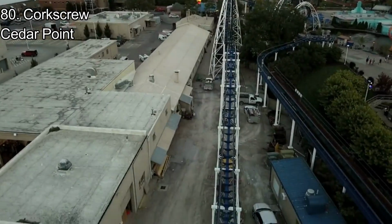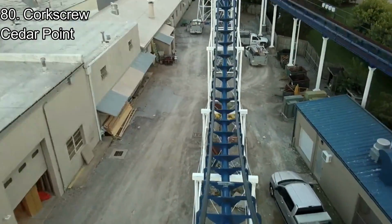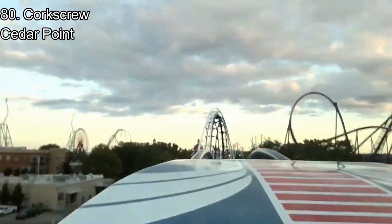80. Corkscrew at Cedar Point. Similar to the previous one, but this one has a better layout. While this one can be jerky, the loop is intense and the airtime hill is surprisingly forceful.